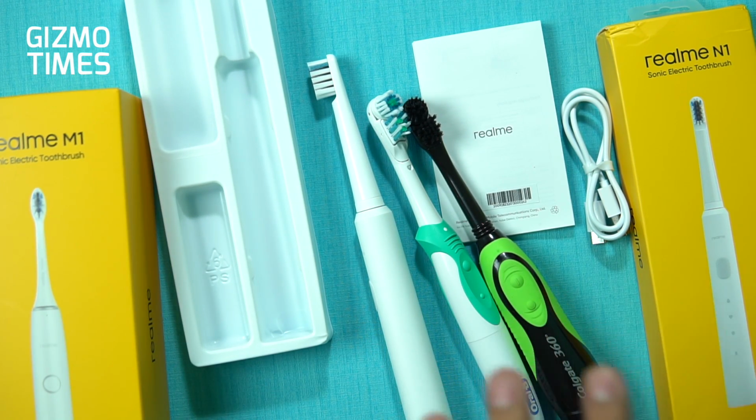So the full review of this one compared to the Realme M1 would be coming soon, but I'm going to compare these three toothbrushes in particular to let you know what these three offer and which one should be your ideal choice if you're someone who doesn't have a condition to treat and who needs it for regular brushing. So you can wait for that video, which would be coming live very soon. But for now, that's it. This was all about the Realme N1 toothbrush.